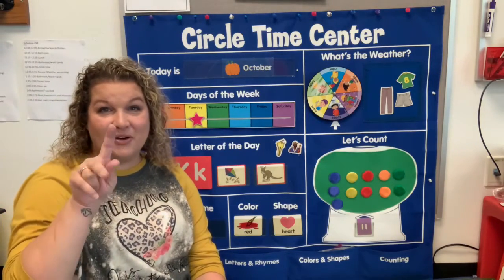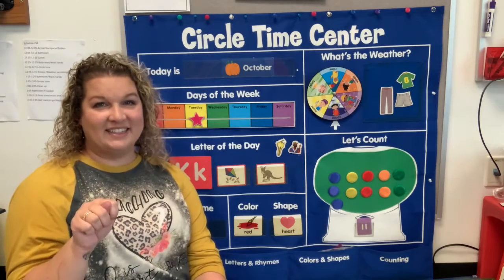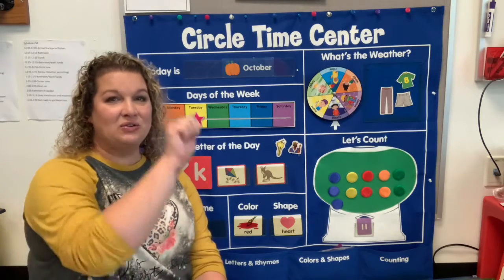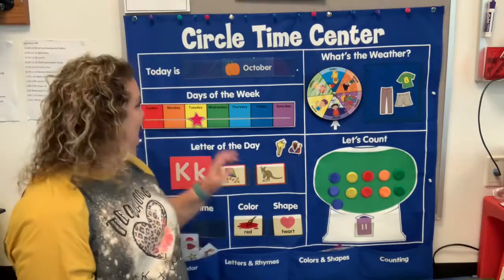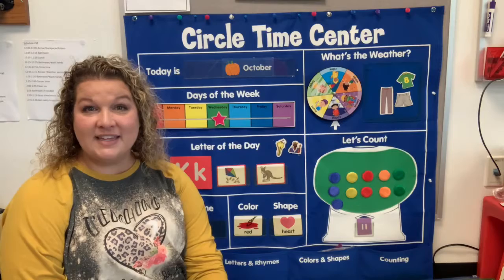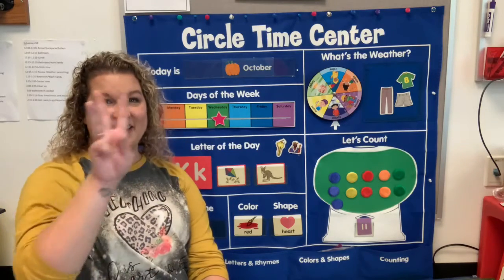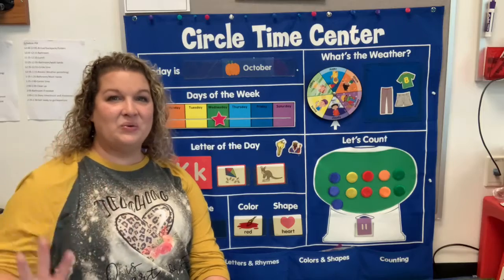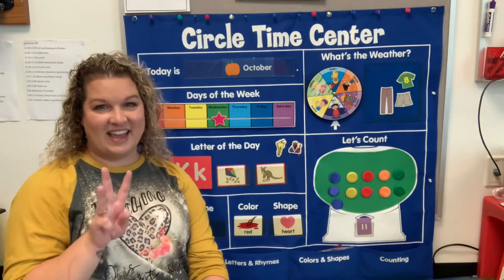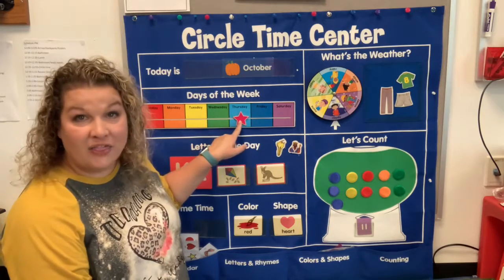Two fingers up and grab your thumb in the middle. Tuesday. Next day is Wednesday. Three fingers up to make a W. Wednesday. The next day is Thursday.